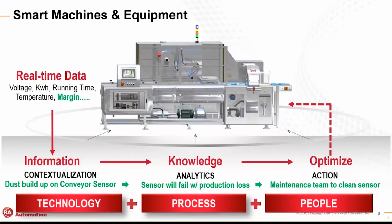I've highlighted margin. Margin is a term used in sensors, but it's also used in a lot of other equipment. On a photo sensor, dust builds up on the sensor on a conveyor, for example. Soon the sensor will fail, and that will of course lead to production loss. If the maintenance team is advised of that and they clean the sensor, that problem is prevented. No shutdown. Preventive maintenance, that's great. That's the idea for bringing in the information.